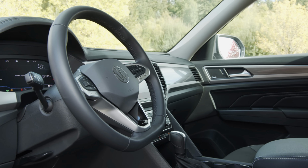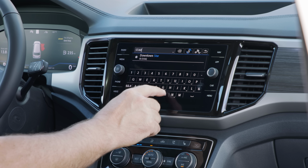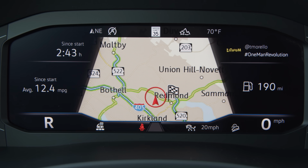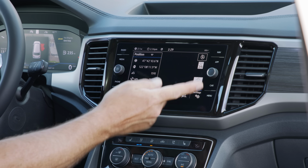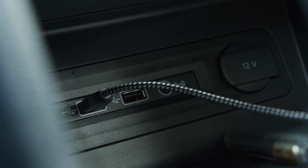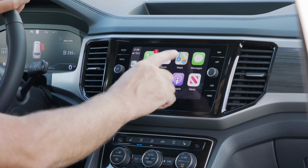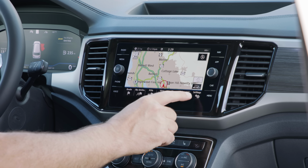Volkswagen has come a long way in the past few years with their infotainment system. The version in this Atlas is fast, easy to use, and it sports nice graphics. Using the built-in navigation to find the nearest Starbucks pulls up a map on either the digital dash or the center screen. Plug in a mobile device with the included USB for either Apple CarPlay or Android Auto support. Note that the maps from your mobile do not integrate into the virtual cockpit system. Unlike the built-in navigation, these maps stay on the center screen.